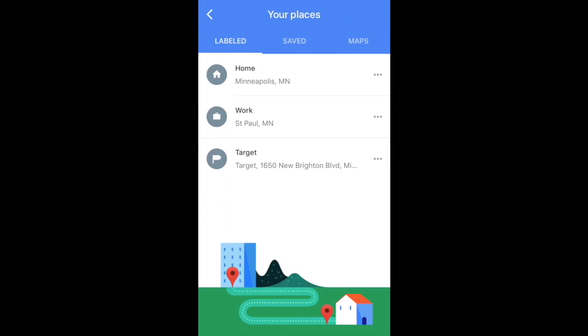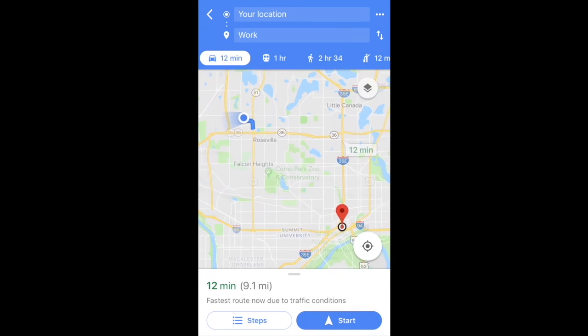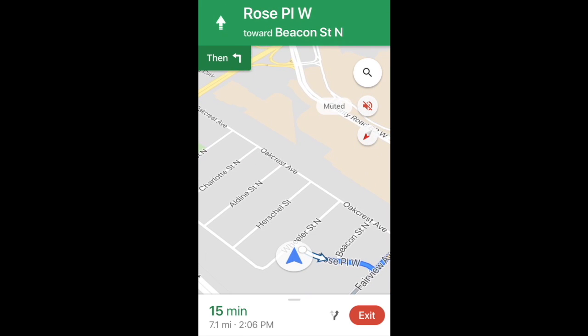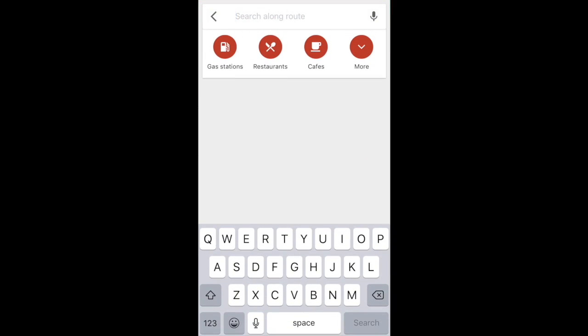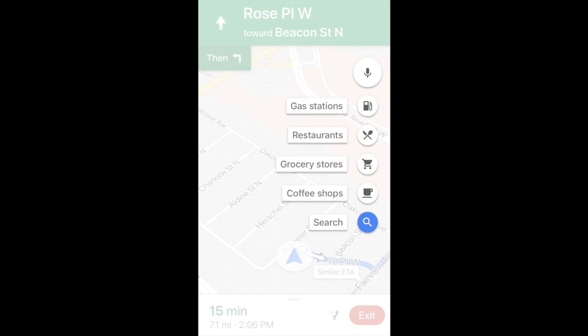So let's get directions again. Go to St. Paul. We'll get the directions. Start the navigation. And you'll see this search icon up at the top here. You'll select that, and then you can search manually, or you can just select, say, coffee shops.